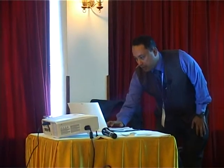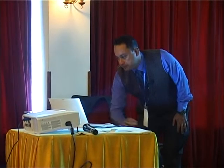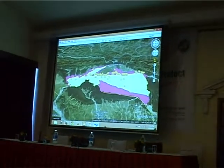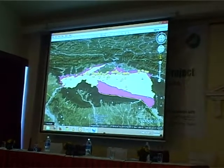Nepal, Chitwan National Park, GIS layering, man-made barriers, ecological information, habitat information. Each point is a tiger. So let me demonstrate to you the geospatial map we have created out of this. Chitwan National Park, each dot there is a verified tiger sample.